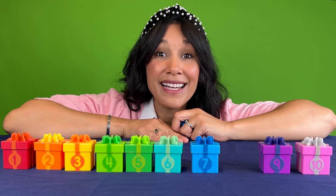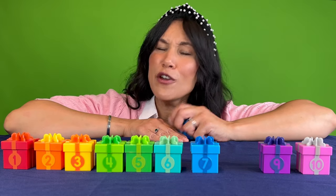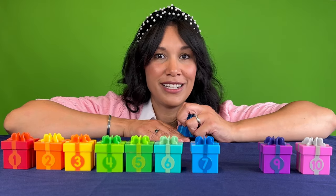A guitar is a musical instrument. Have you ever played a guitar before? I have. I love guitars.